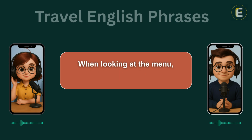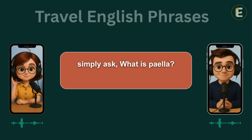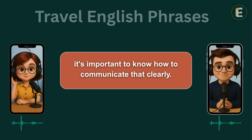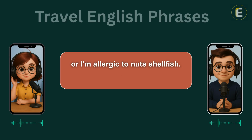When looking at the menu, if there's something you don't understand, simply ask, "What is paella?" or "Could you recommend a local specialty?" And for people with dietary restrictions, it's important to know how to communicate that clearly. For example, "I'm vegetarian" or "vegan," or "I'm allergic to nuts" or "shellfish."